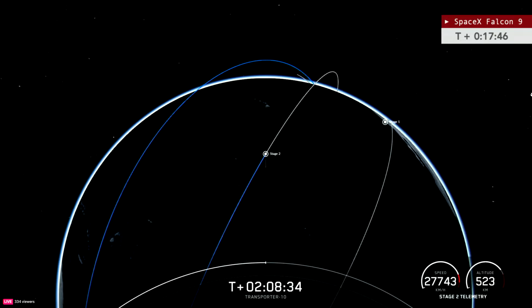And while we have about 20 minutes between now and when the next deployment sequence really gets underway for the Transporter 10 mission, I'm going to go ahead and pause my voice before it is entirely gone, and we will be back in just a few minutes with some more commentary and updates. You've been watching the Starlink 6-41 mission simultaneously with Transporter 10, two for the price of one. We'll be back shortly.